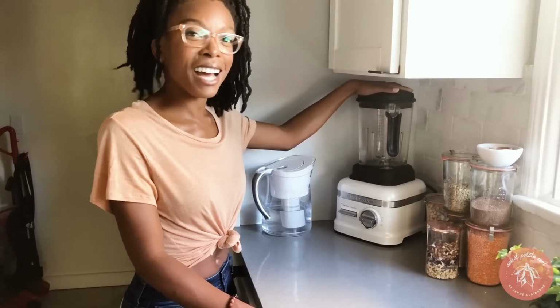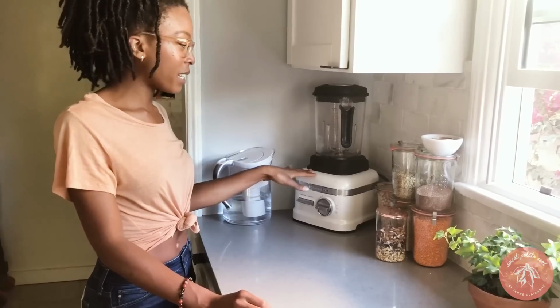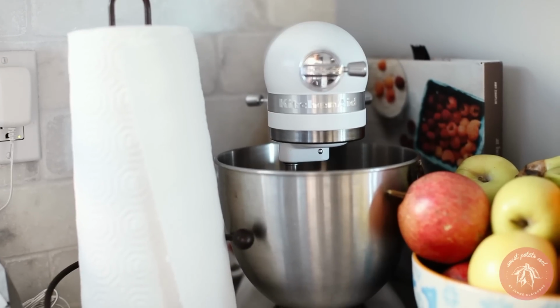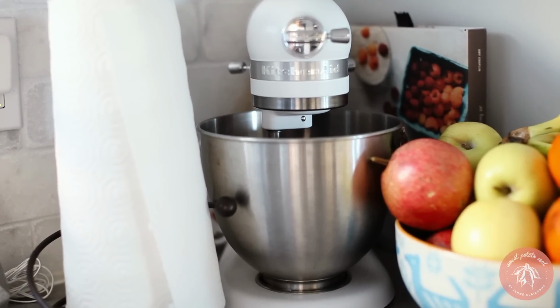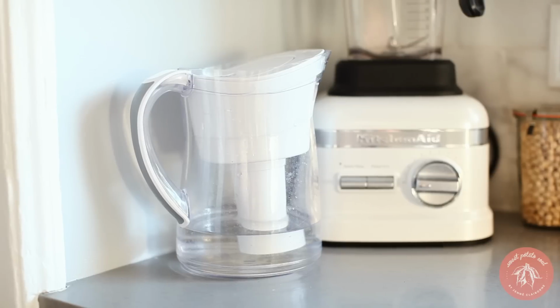As you also see, I have some appliances on my countertops, not too much. I like to hide most of them, but my KitchenAid blender and my mini mixer over there are really good looking, so I like to keep them out on the counter. And of course, water filter. This is just a plain Brita water filter.